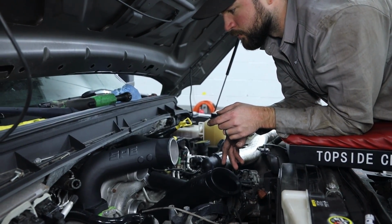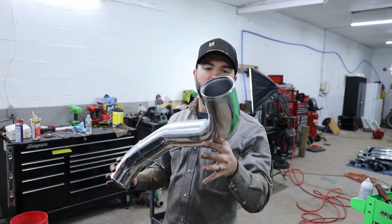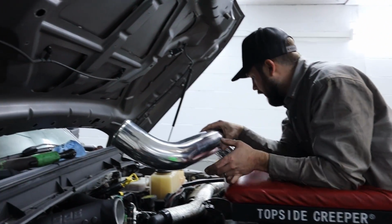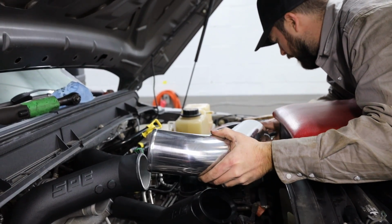That looks cool. So if we have a polished SPE up there, you know, the three letters SPE, it'll match the cold side. Really nice. Like, I think we're gonna do it. So this fits right in here, like that.